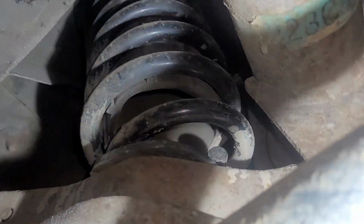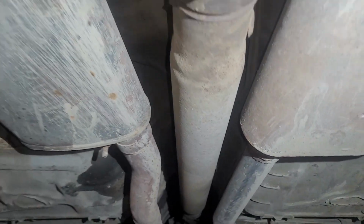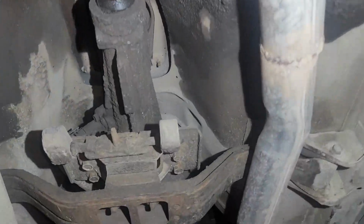Hey, look at that. It's got new coil springs in the back. That's pretty cool. And it's got dual tubes with MagnaFlows. It looks like it's got a new U-joint. And it's got no catalytic converters.